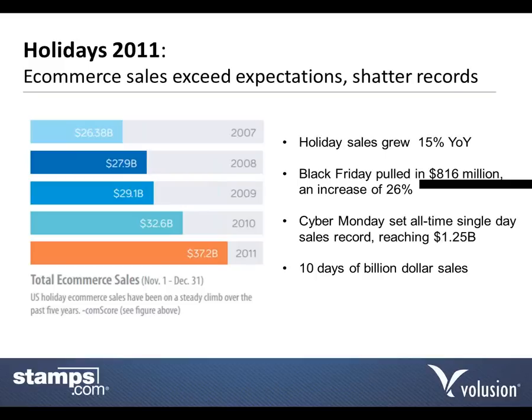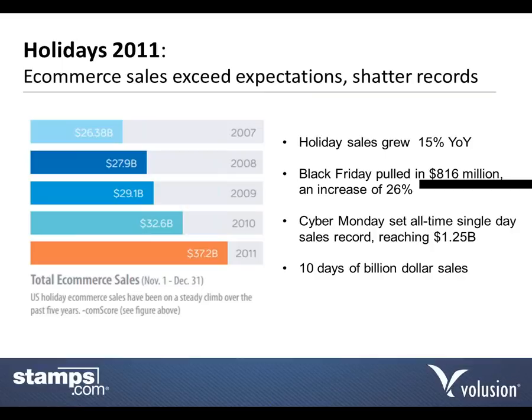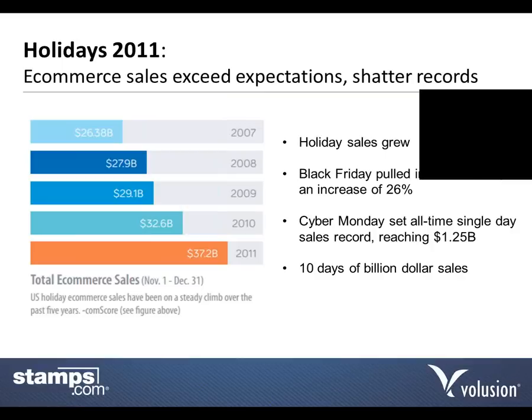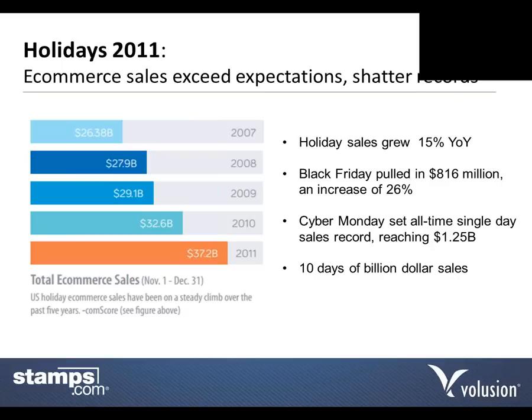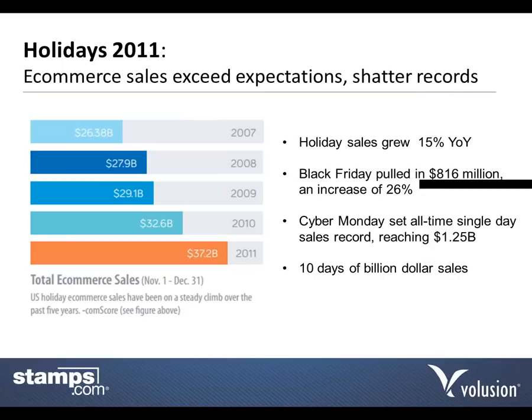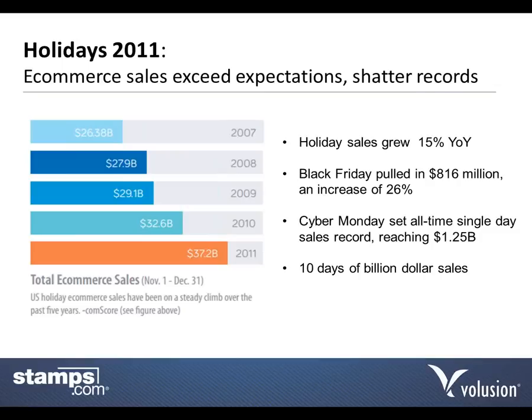In other words, last year was absolutely the biggest year in holiday e-commerce history, with sales growing 15% year over year. That's pretty incredible. What was really interesting, especially in our line of research and study, was how Black Friday and Cyber Monday really came into account. There used to be a lot of big experts, including ourselves, that would predict what day would be the biggest day of the year for the holiday selling season. It would range anywhere from December 10th to December 17th to any other random day you could think of.